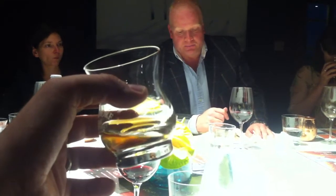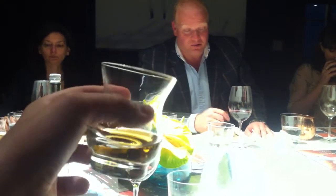It comes from that magical, and there's very little 64 left. So, in that wonderful number one vaults that we saw, there isn't any more. What's this bottle? 42.9. So 42.9% means it's getting perilously close to the 40%. You know that it would become not a whisky anymore.